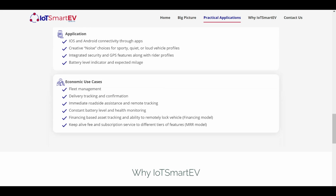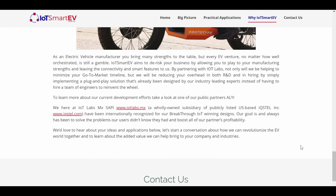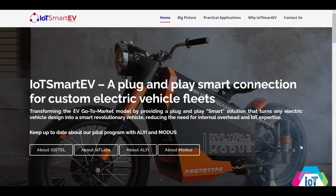So this is why it's called Smart EV. Further on, you can take a read of this yourself. You can take a look at the website yourself. It does give quite a bit of information.